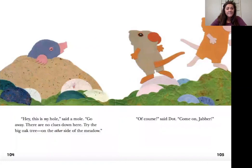"Hey, this is my hole," said a mole. "Go away. There are no clues down here. Try the big oak tree on the other side of the meadow." "Of course," said Dot. "Come on, Jabber."